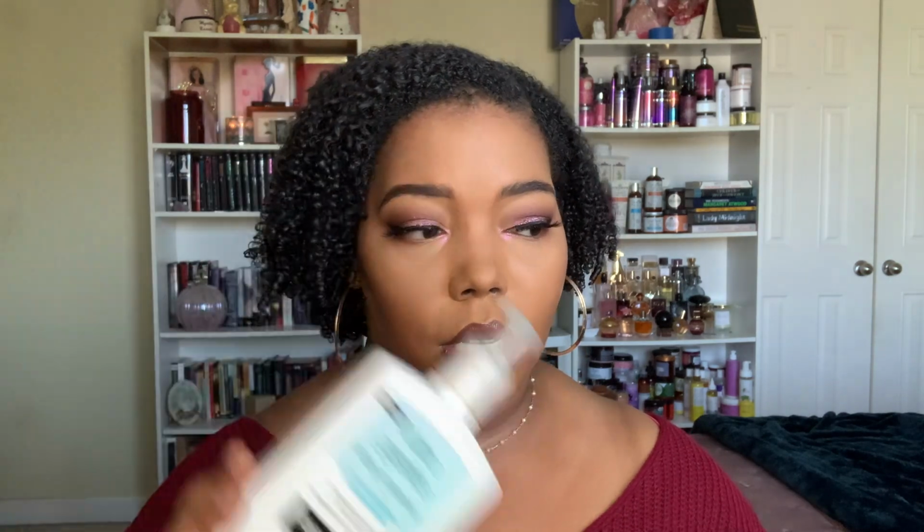So this is really great if you have sensitive skin. I always have one because I love to do an oil cleanse, and then I will go in with this just to make sure I have all the makeup and dirt removed from my skin, and then I'll go on with the rest of my skincare routine. It's super inexpensive, it's effective, and you get a lot of product in it as well.